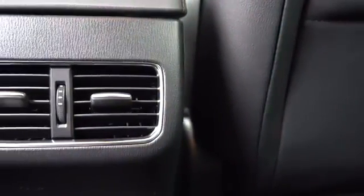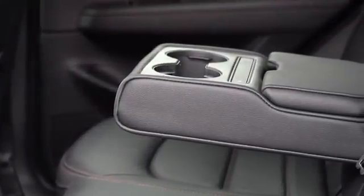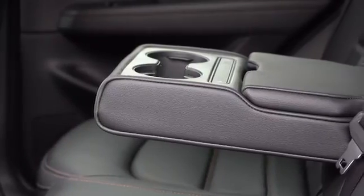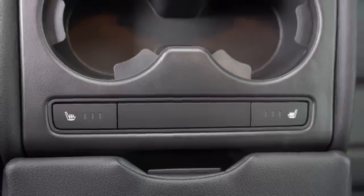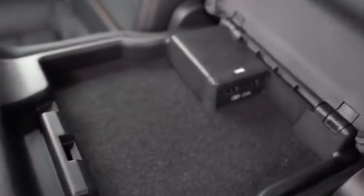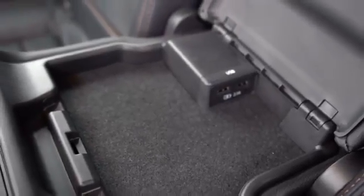Rear ventilation comes standard on the Touring trim level and up. You will find a rear center armrest with cup holders again on the Touring trim level and up. You can actually get heated rear seats if you go with the Grand Touring Reserve that we have today or Signature trim level, so it's always nice spoiling the rear passengers with some heated rear seats. That's always a plus as well.